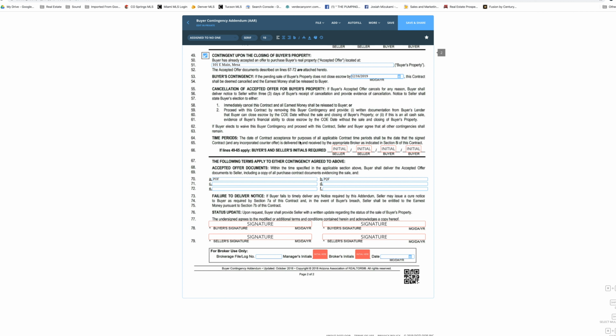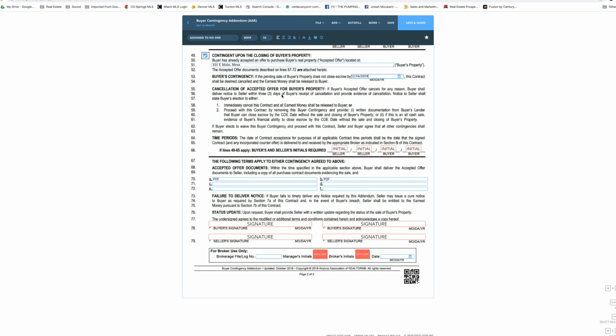And so then let's look at line 55 and read this thing together real quick because I think it's very, very important. Cancellation of accepted offer for the buyer's property. If buyer's accepted offer cancels for any reason, the buyer shall be given basically two different options here. You can deliver the notice to the seller within 3 days of that cancellation. 3 calendar days, not business days, calendar days. Very, very important that you have that distinction. 3 days of buyer's receipt of the cancellation and provide evidence of that cancellation, which would just be maybe a loan contingency notice, or maybe something from escrow just saying that the deal got canceled.